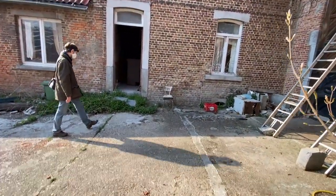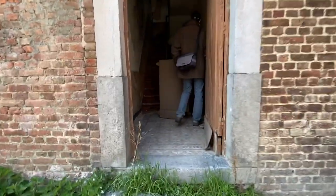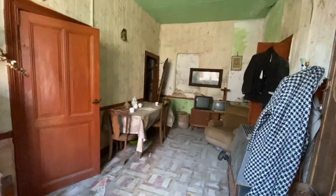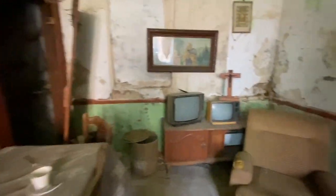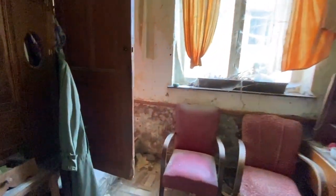And then that's probably the main living area. Watch your step. And there's a dining room and a smaller room, it seems. We've got some cutlery. The table is still set, as well as some TVs. And it seems to me like they were rather religious people.